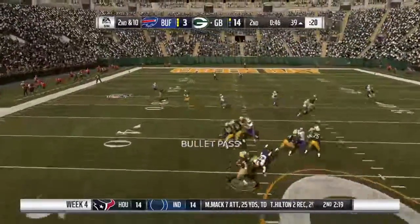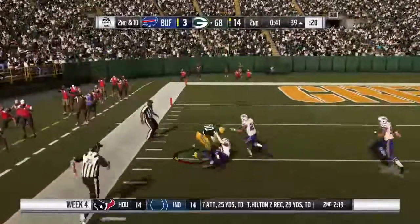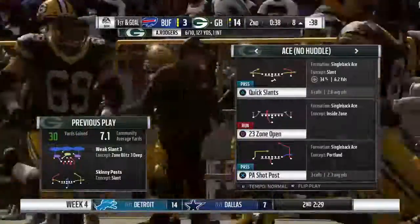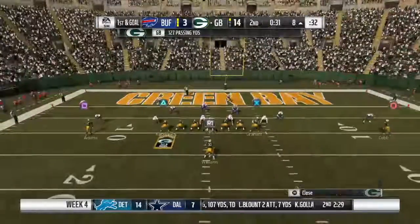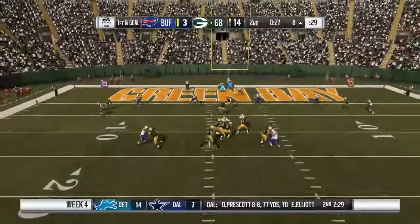Rodgers again here on second and 10. And left side here, it's Graham. And he's brought down, but not before reaching the 8-yard line. Give him 30 yards there. They've made goal line offense a priority on the practice field this week. This is exactly the situation they've been prepping for.